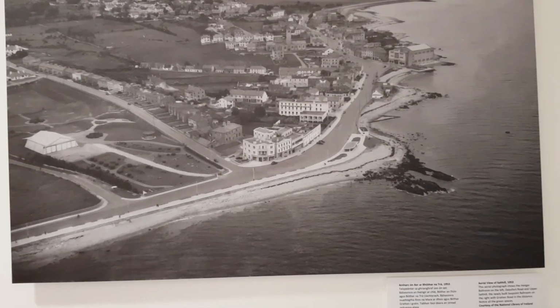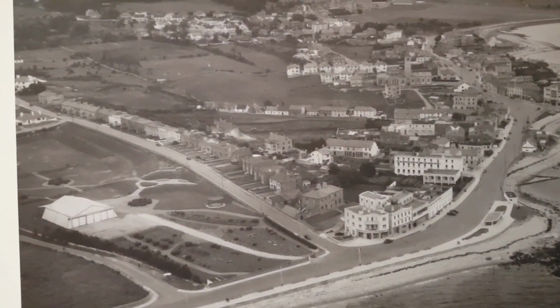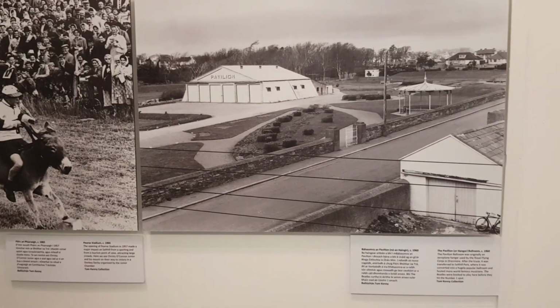There's been a huge amount of land reclamation done, and it has created space for traffic, for tourists and so on as well. But the photograph is a very interesting indicator of the significant amount of change. So this photograph is taken about 1953. It shows us on the left-hand side the hangar. The coastline swings around to Sea Point, and in the background is the Grattan Road. The hangar was a very significant part of Salthill. It was actually an airplane hangar used by the RAF in Renmore, and they brought it to Salthill after the truce, and it functioned as a ballroom for many years.